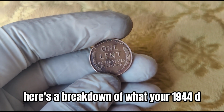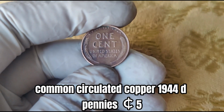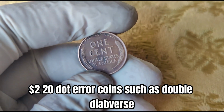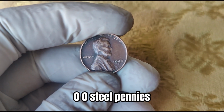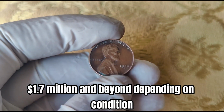Here's a breakdown of what your 1944D penny could be worth. Common circulated copper 1944D pennies, 5 cents to $3. Uncirculated copper pennies, $10 to $20. Error coins, such as double die obverse, up to $10,000. Steel pennies, the sky's the limit, $1.7 million and beyond, depending on condition.